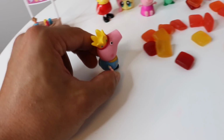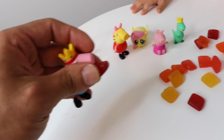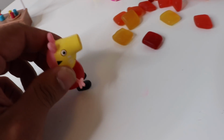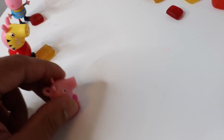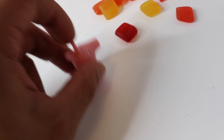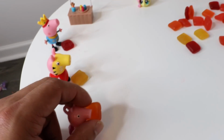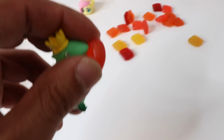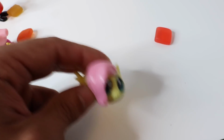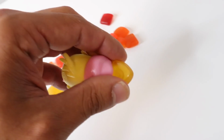Yeah! Prince George is hungry! I want the red gummy! Face Peppa Pig is hungry too! I want the yellow gummy! Peppa Pig's hungry too! I want the orange gummy! Dinosaur's hungry too! I want the orange gummy! I'm so hungry. I want the yellow gummy.